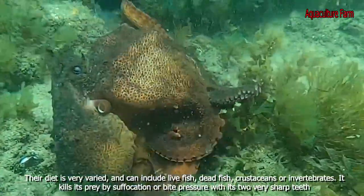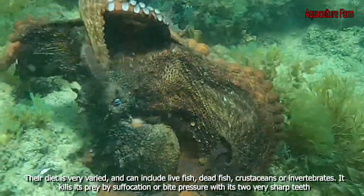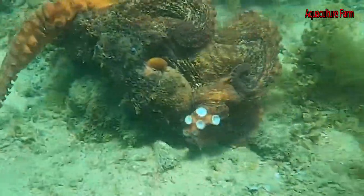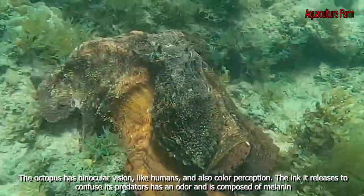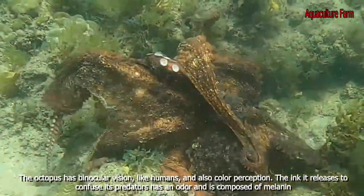Their diet is very varied, and can include live fish, dead fish, crustaceans or invertebrates. It kills its prey by suffocation or bite pressure with its two very sharp teeth. The octopus has binocular vision, like humans, and also color perception. The ink it releases to confuse its predators has an odor and is composed of melanin.